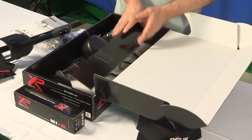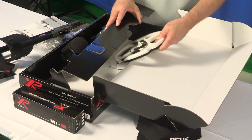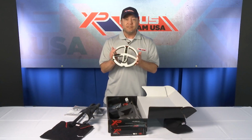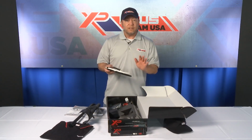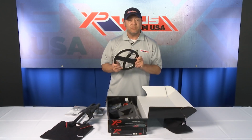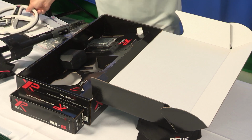Let's check out the coil. So I went with not the standard 9-inch coil, I went with the high-frequency coil. Really excited about using this. Ordered the standard coil as well, so I'll be using that too. But I can't wait to see what this brings out for me as well.